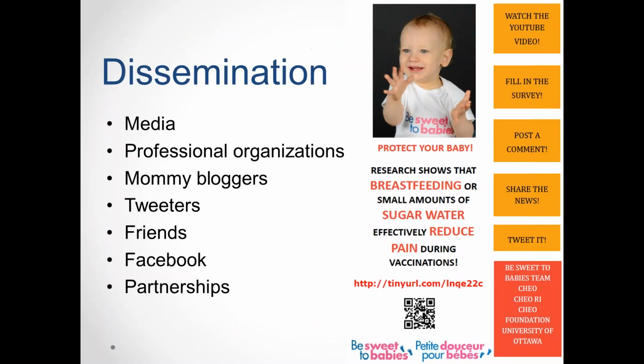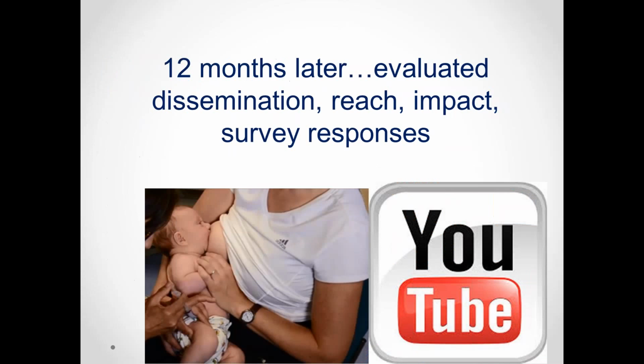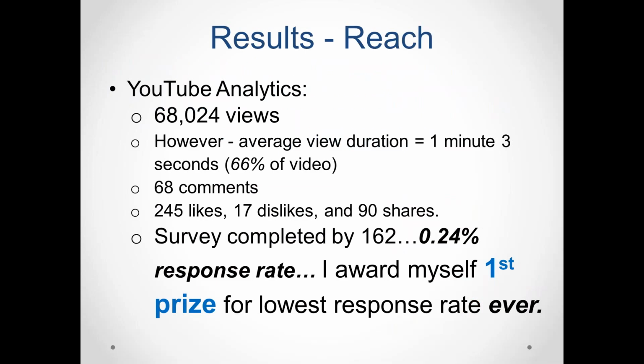And so we did an intensive knowledge dissemination plan, and this was one of the posters that we put out, both online and in hard copy. Twelve months later, we evaluated dissemination and the reach and impact and the survey responses to an embedded survey that we had linked from the YouTube video.